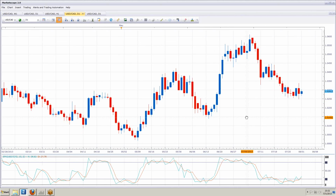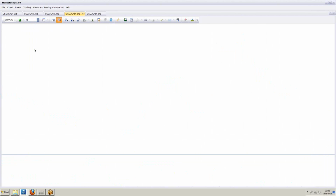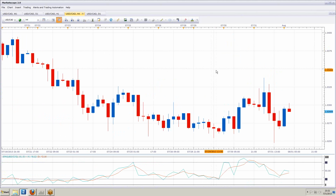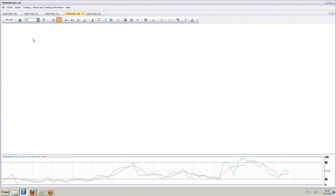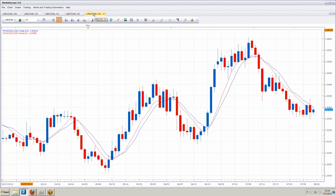For method 2, so we're oversold just a bit, but there's no candle formations right now to go long. For the 4 hour, nothing on stochastics or candles. For the 1 hour, overbought, but there are no candle setups as well. So nothing for method 2.